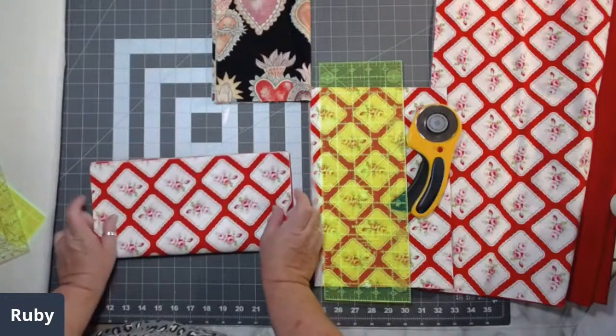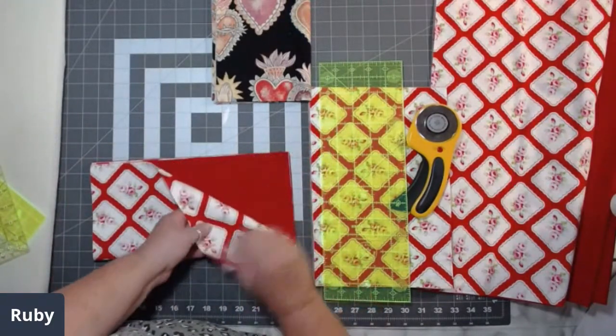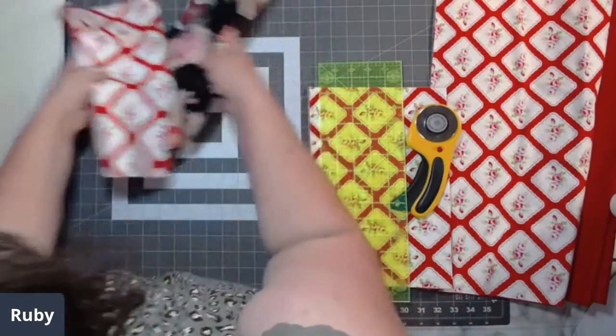So you need four of each. So when you're cutting this, if you're doing four bowl cozies, you need four of your design fabric, four of your lining. So that's that.